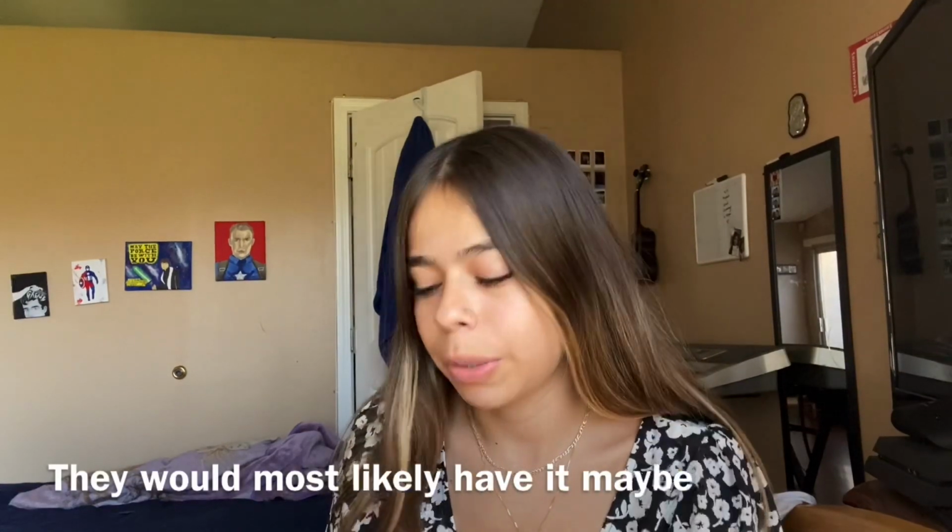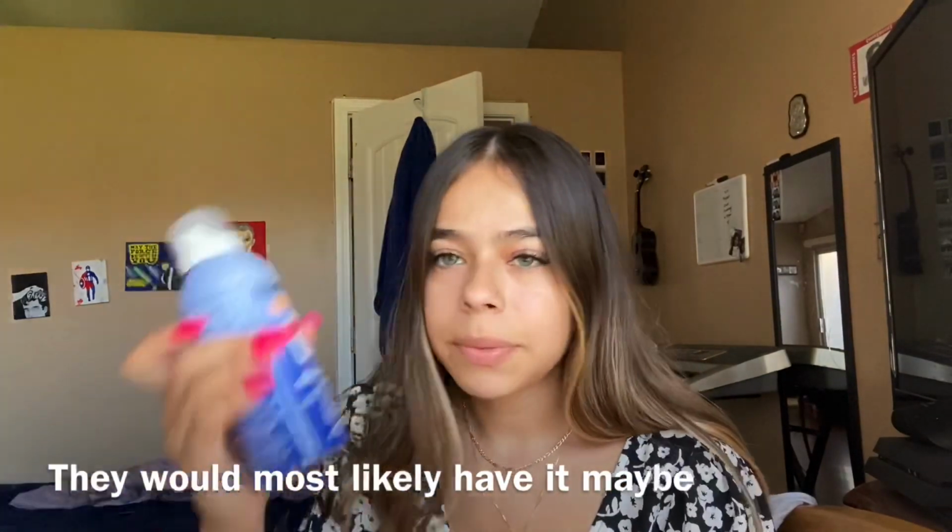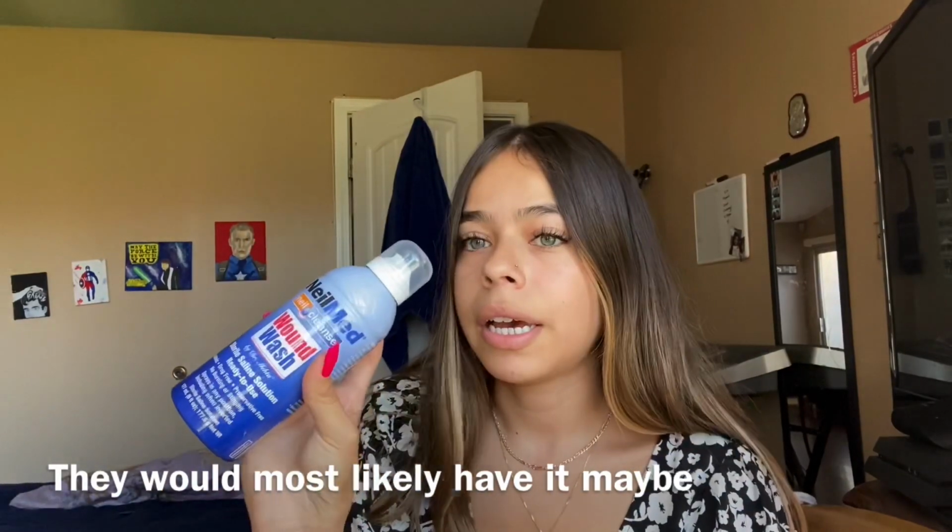I haven't seen it at Walmart, so don't go there, but yeah. So this is what I use generally for any piercing that I get, and it works really well. It works way better than the salt water mixture they tell you, just because this is actually made for wounds and it's not some concoction that you're making at home. I mean, if that works for you, then that's good, but it just doesn't work for me. I think this is a lot easier to use too, and it's only like $5.